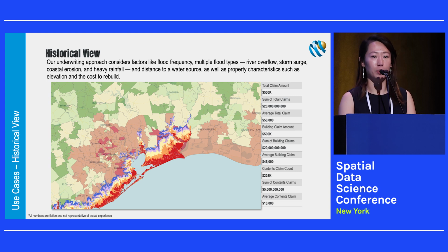On the right, there are a bunch of metrics for claims, such as building claims and content claims. All of those change dynamically based on where you are on the map. For simplicity's sake, for today, there are only two layers shown here, but in production, there are a bunch of other layers that the underwriters can click through and layer on, offering them a more holistic view of the area that they are looking at.